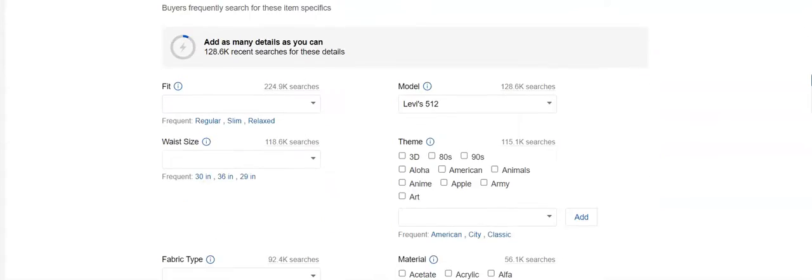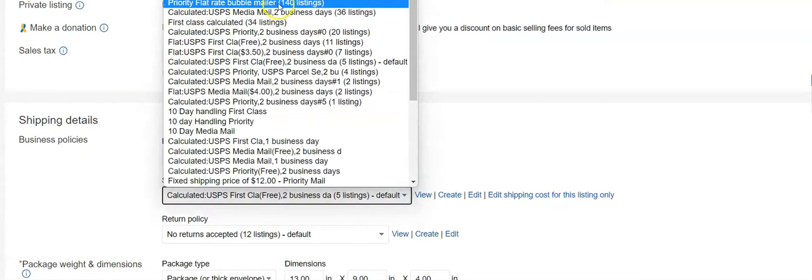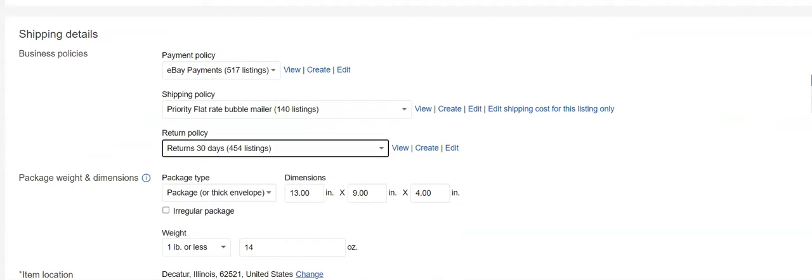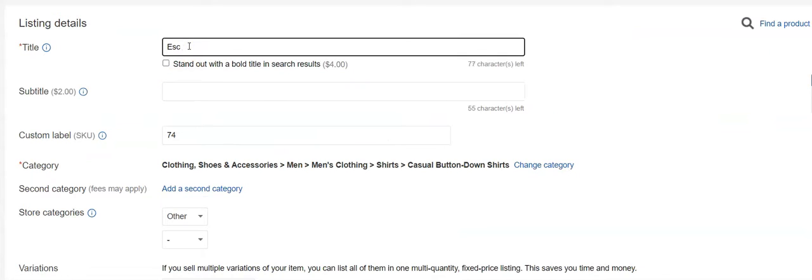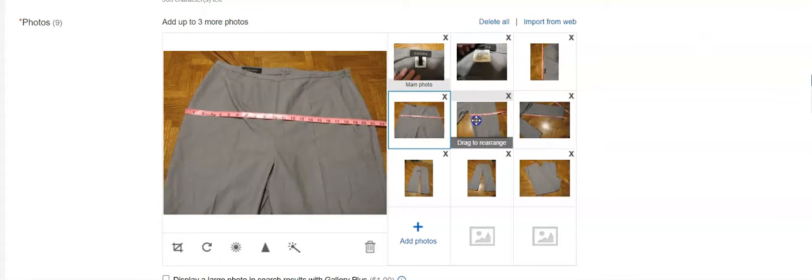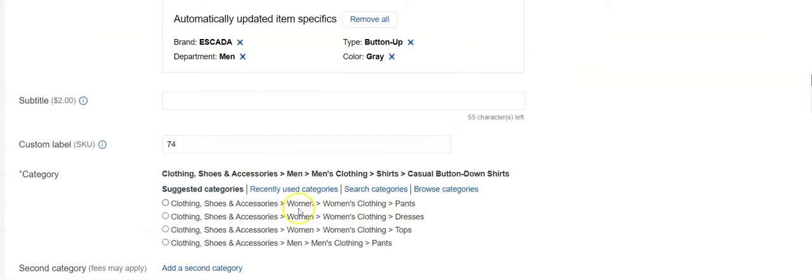eBay wants you to have 30-day returns. I do, but I require shipment. So I require them to send the item back to me. This is twofold. One, you get your item back to resell, especially if it was your error. I've had seller error before. I have no problem taking this back, but I've also always required return of item. So I've never had the issue of somebody just spam returning things.